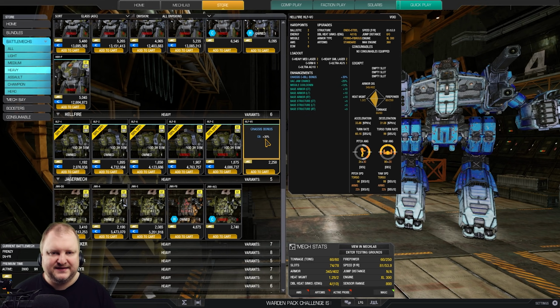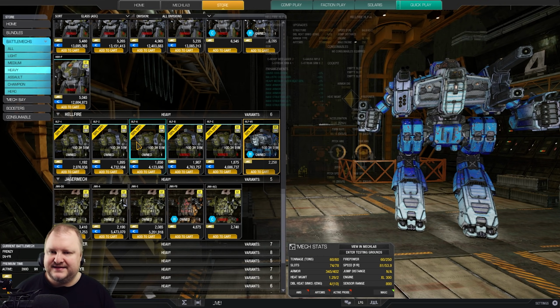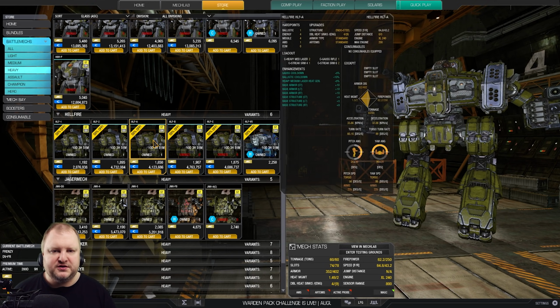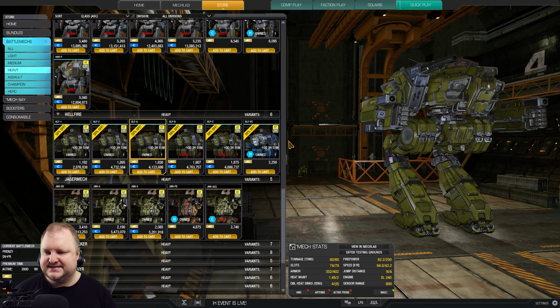So if you're looking for a mech that has mass capabilities and can run like double Gauss plus some lasers or whatnot, then check out the Hellfire Void. Other than that, there is a really nice brawling build you can do in the Hellfire Alpha with quad SRM 6 plus a heavy, not a heavy Gauss, a Gauss rifle. So maybe check that out as well. These are reasonably priced right now.